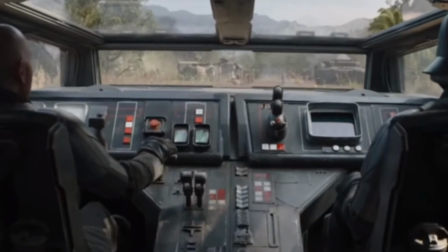Almost like meta jokes in this episode as well, some meta stuff going on, because it is true. They wear their helmets all the time, not just Mandalorians. Like, you never see a stormtrooper taking a break with his helmet off, eating a peanut butter and jelly sandwich.